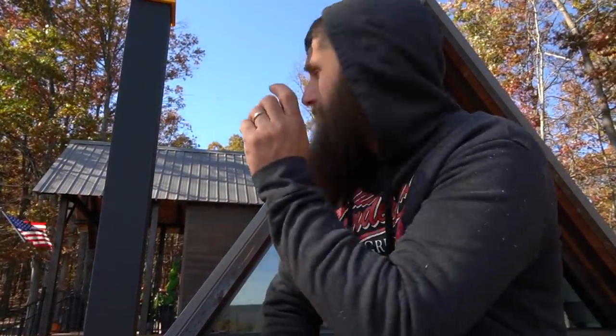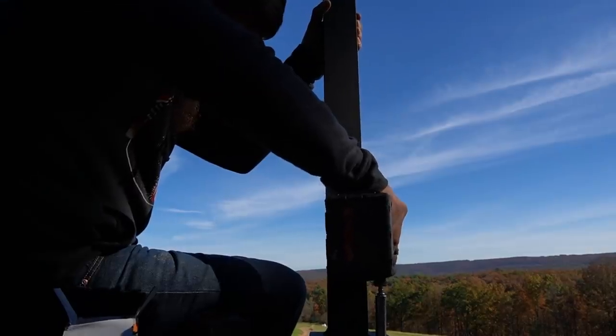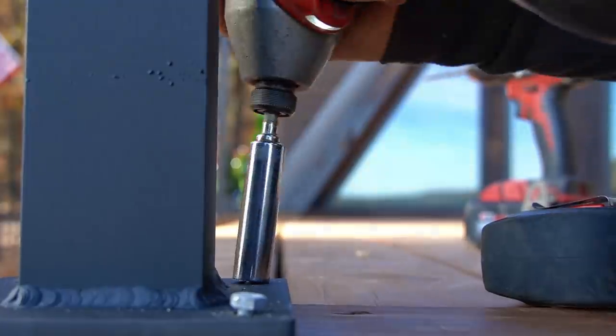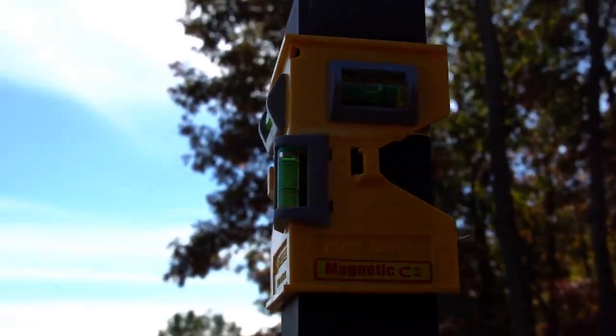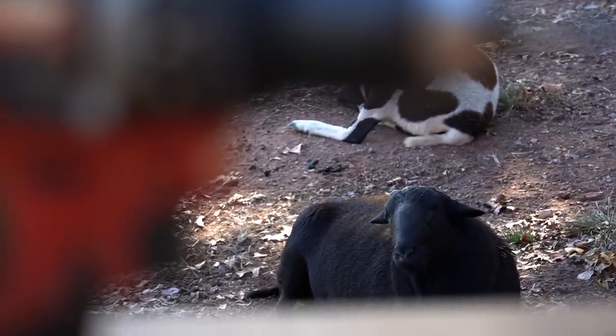I'm basing the measurement of this post to the same exact measurement on the stair over there. It all worked out last time, so we're gonna go the same route, so hopefully we shouldn't have any issues with the rail going down. I'm gonna swing it up to you. You ready? Yeah.